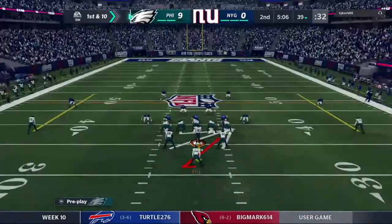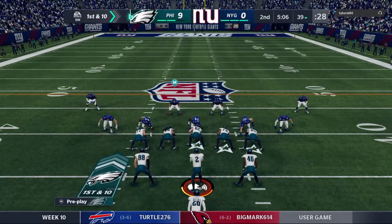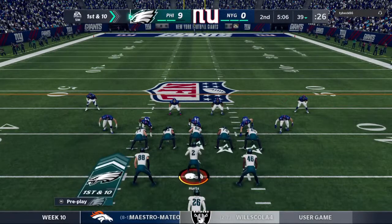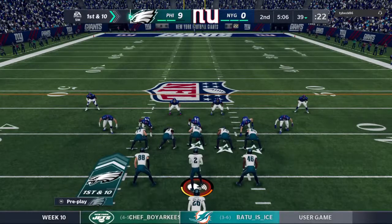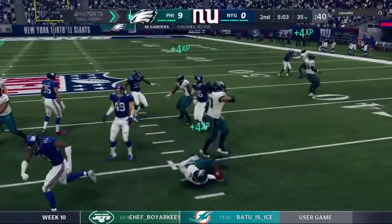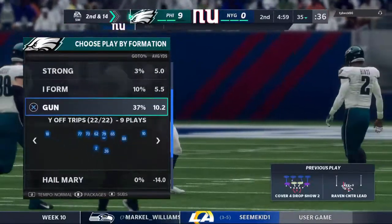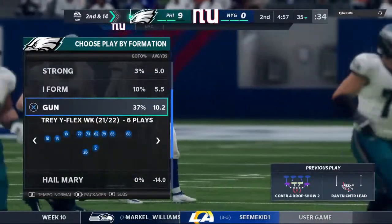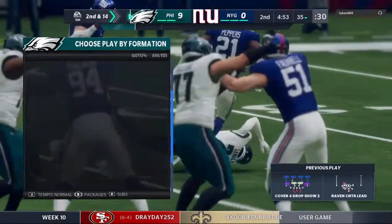The Eagles offense set to begin their next drive. They start on the ground here at Sanders. And that play is blown up, losing yardage back at the 35. That'll wind up going for a loss of 4. And that's going to make it 2nd and 14.